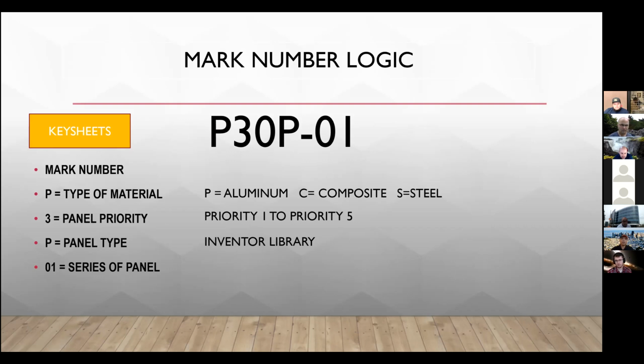The letter P is the panel type, so it's a parapet panel in the standard library. And 01 is the series of the panel, and it tells the sequence of installation.